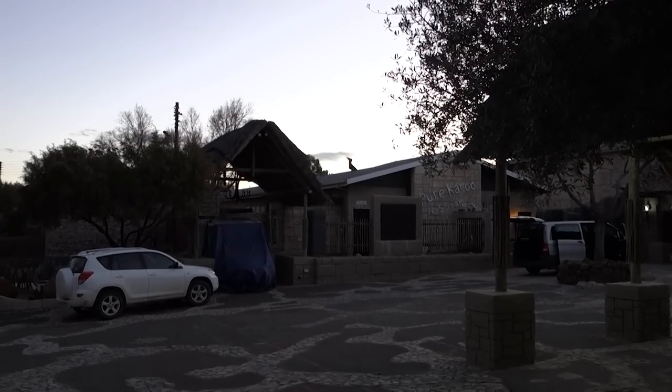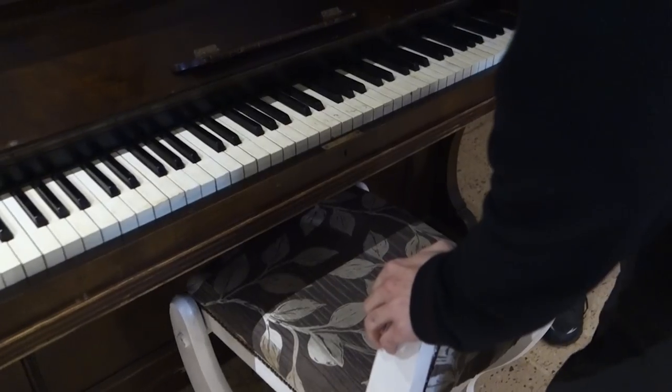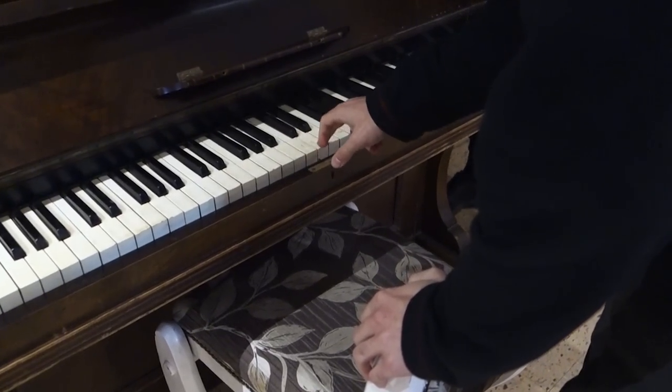That evening, as we recovered from the day's excitement, we were lucky enough to be treated to Doug's musical talent as he attempted to play a very broken piano.